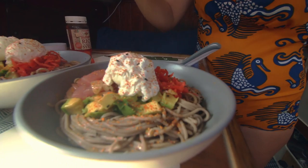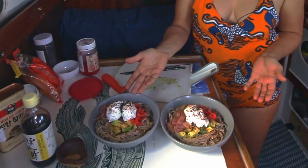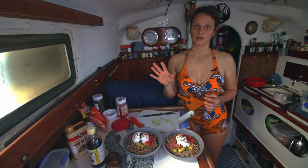And some toasted black sesame seeds. Mm. And there you have it. That's our breakfast. So it's buckwheat noodles for the base. They've been coated in sesame oil. And then we just sprinkled some soy sauce over the top of that.